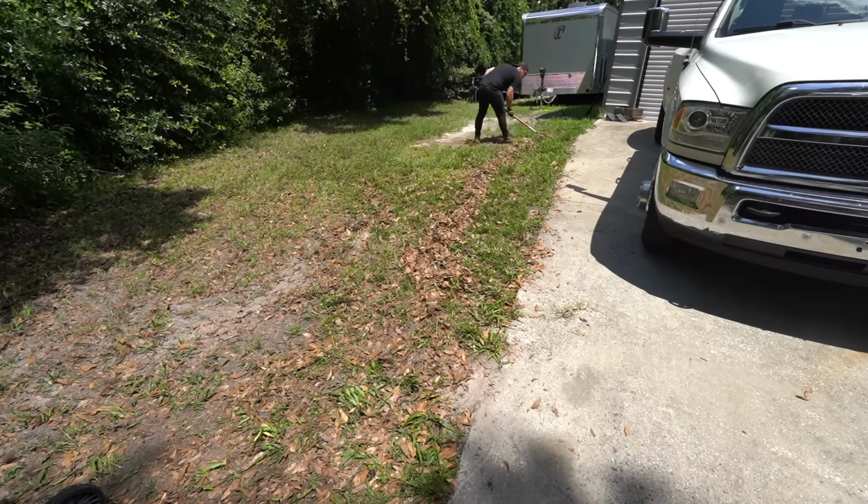It's tedious and time-consuming, but very satisfying and rewarding, especially since this is a project I've wanted to do for years and years. Like, look at all those leaves that we're about to pick up. Just look at all those leaves.